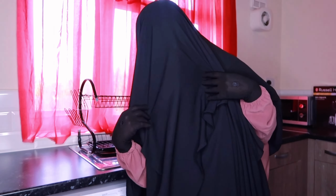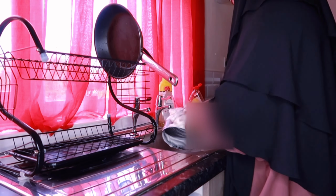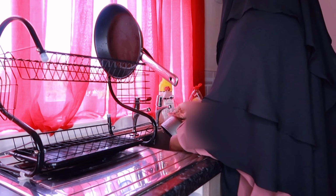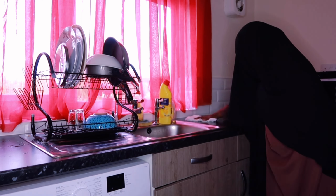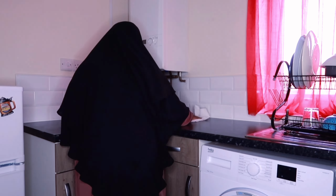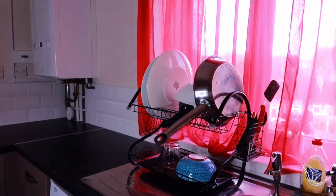So guys, we're in my kitchen now, my lovely little kitchen. So guys, the kitchen is now nice and clean. So we're gonna move to the bedroom now. What I'm gonna do, I'm gonna fold some clothes, tidy my table, clean my bed.